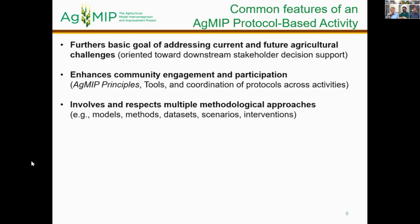We also try to develop AgMIP activities that involve and respect multiple methodological approaches. So AgMIP activities are characterized by multiple models, and could also be multiple methods. So statistical, empirical approaches are invited or welcome. We use multiple data sets, scenarios, and interventions. So the idea is we're trying to use the models to get beyond our comfort zone and ask what if type questions. But also recognizing that the selection of any single model somewhat narrows your perspective and requires additional thinking in terms of the assumptions and biases that might be inherent in your selection of that model.